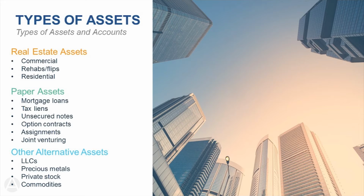And then other alternative investments, LLCs, whether that's investing directly into a company or using an LLC for checkbook control of your IRA. We also see people investing in precious metals. Private stocks, something like a local bank, a restaurant, a brewery, even fast food restaurants we see as private stock, all things you can do in an IRA, and then some commodities. So again, we won't hold anything publicly traded, but if you're investing in something private, that is something that we can help you with.